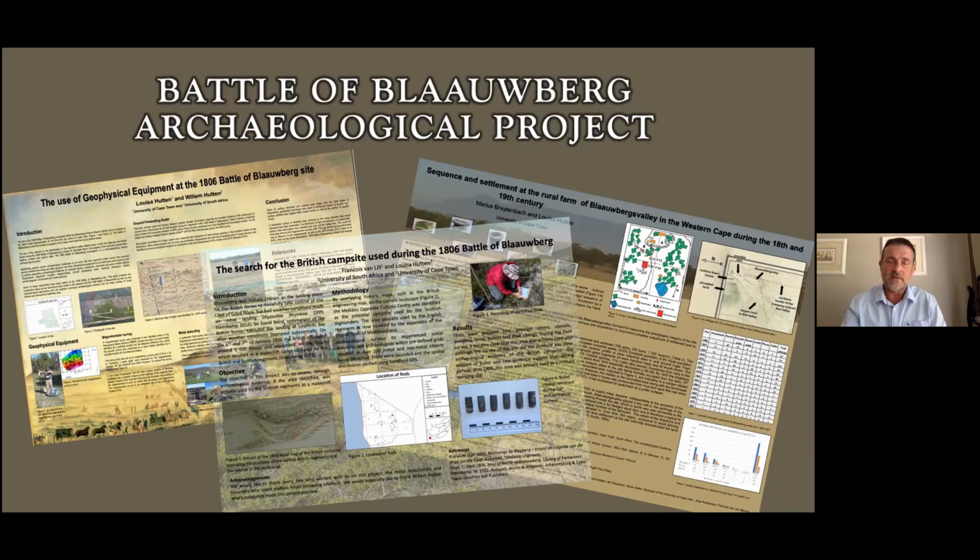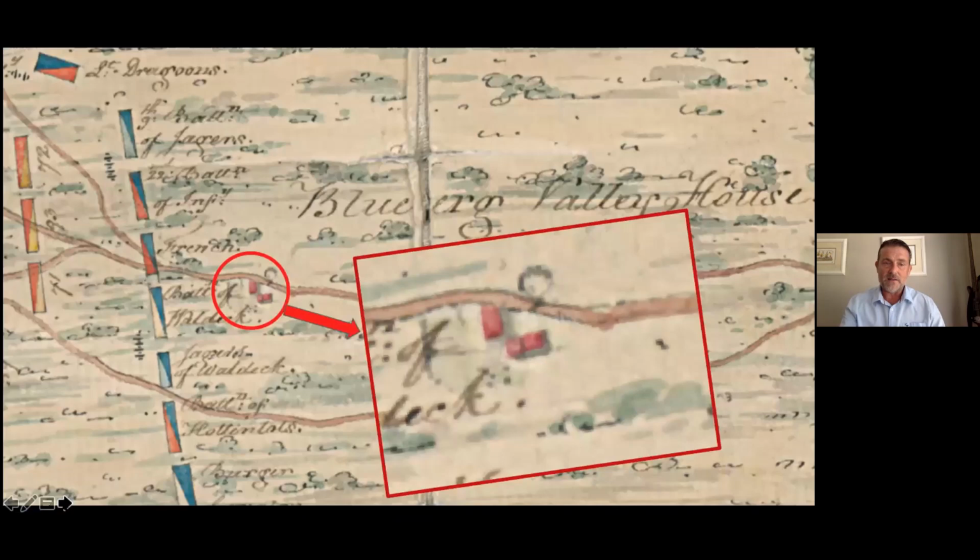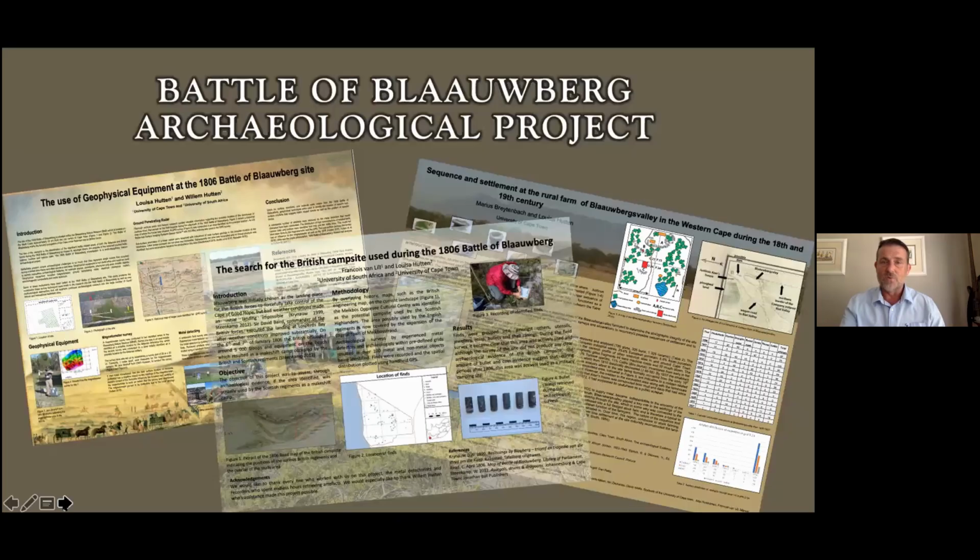So what I did after 2018, I did my honors and my masters on the Battle of Blaauwberg, and I found something very interesting on the site. I'm just going to go to the site again, if you can see where it's situated. The reason that I joined was because of the Battle of Blaauwberg, but when researching this, it was an outspan. We realized that this outspan had a major role to play in history. So suddenly my focus moved from the Battle of Blaauwberg to this historical site, and my attention shifted towards the region just around that.